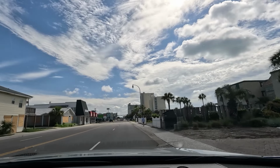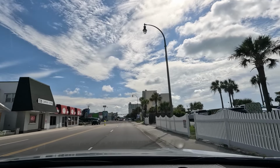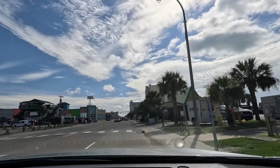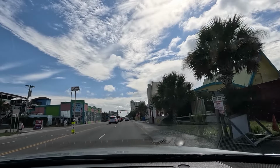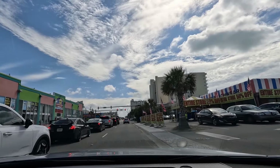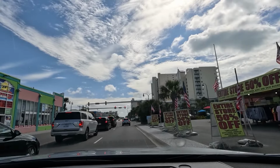So now we're coming up to the Main Street area. I did get a question as to whether the rides were set up. They are not. They would normally be just to my left, the carnival style rides, but those are not set up this year. I don't have any information as to why.